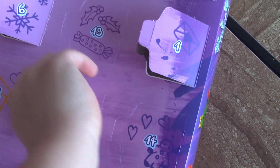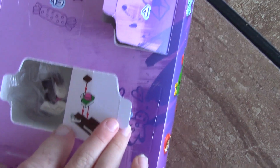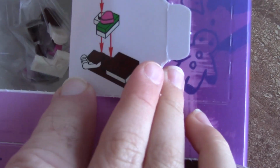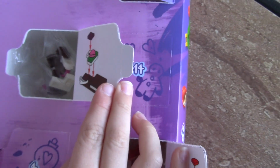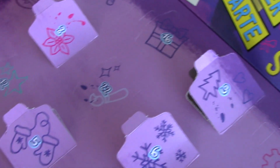All right, number 11. Got the heart on it. There you go. Can you find 11? Heart. And that is an ice cream sandwich. No, I don't know. There's that thing. Okay. It's an ice cream sandwich. It looks like it, but we'll figure it out. We'll find out when we build it. Number 12.